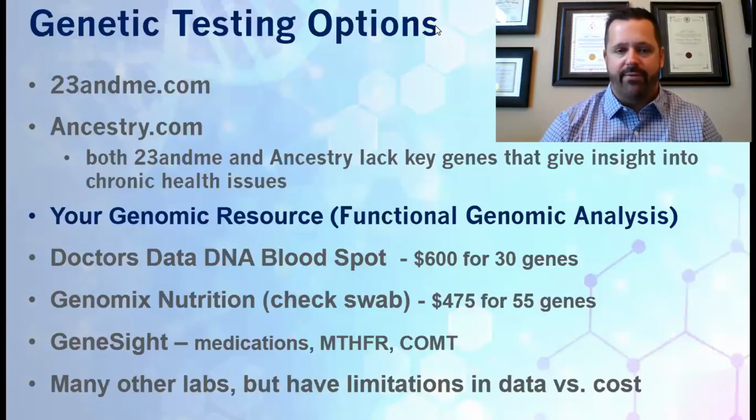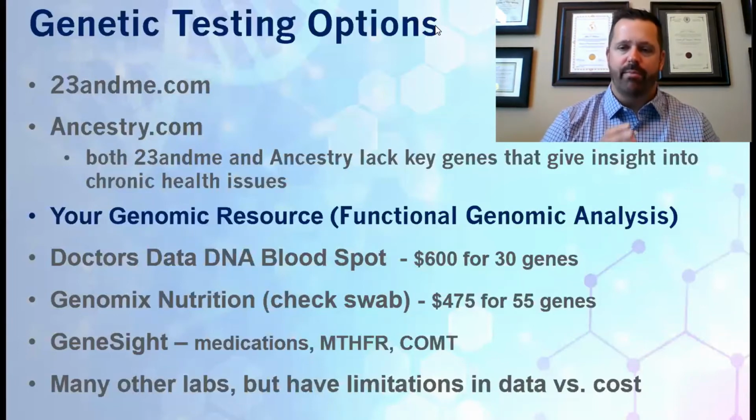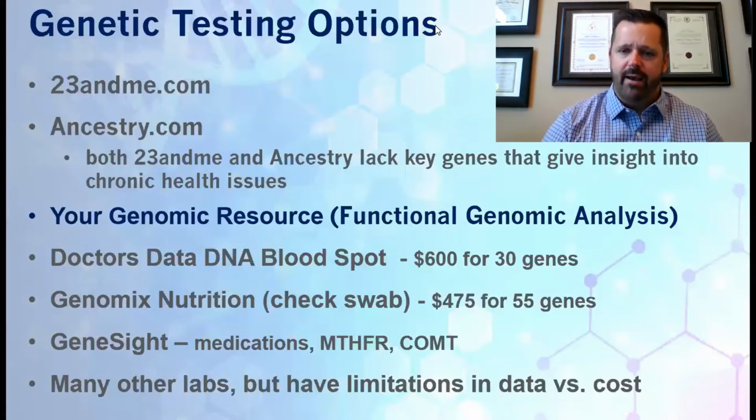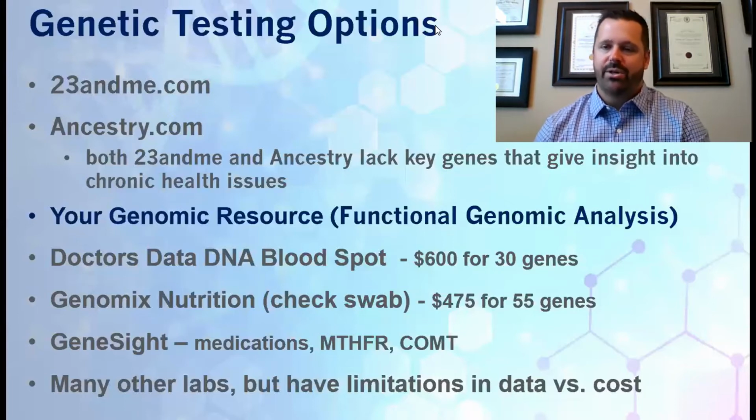The other tests that are out there, for instance, like Doctor's Data tests and Genomics Nutrition tests, those are tests that are available through practitioners only. And a lot of people have maybe done these in the past because it was kind of when genetic stuff was a little bit more buzzworthy and newer initially, and they didn't want to do 23andMe or Ancestry. The problem with these tests is it's very, very limited information. They only look at 30 to 55 genes, depending on the test, and they're like 2 to 3 times more the cost. So they're not recommended because of the amount of information you get for the money, okay?